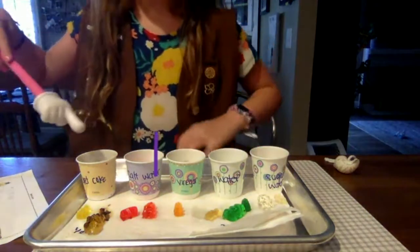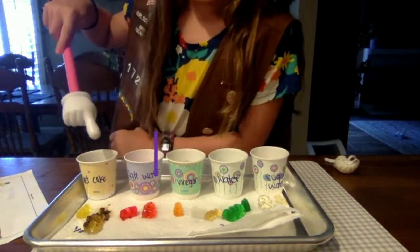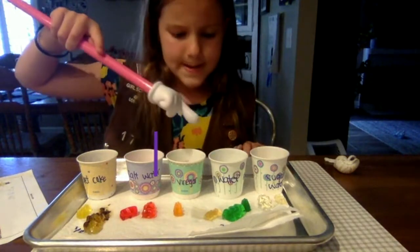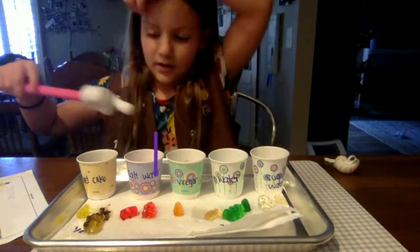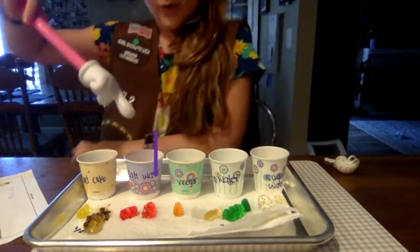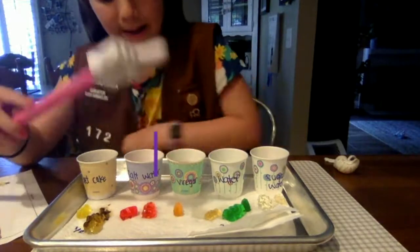This is the Diet Coke, it grew the largest and the ickiest. So these are the liquids. I have Diet Coke, salt water, vinegar, water, and sugar water. The Diet Coke grew the largest of all and the ickiest. The salt water grew big, but not as big as this one.